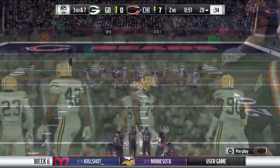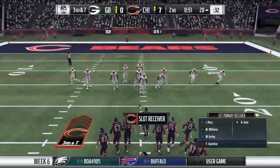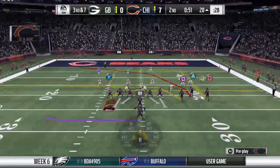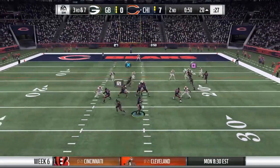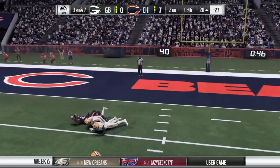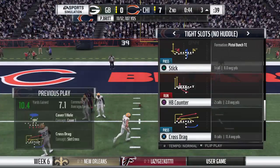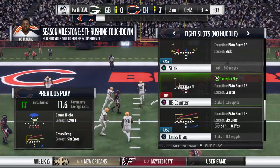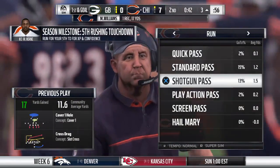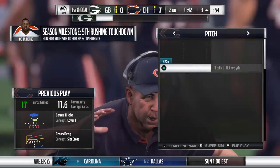Let's face it, you can run the route tree as many times as you want, get in sync, practice it, do all those things. But once you get to game speed, it doesn't always time up quite that well. That one goes incomplete. This is caught. And he will have the first down before he's brought down at the 3. Now the Bears are going to use the 2nd of their timeouts as they'll stop it with just over 40 seconds to go in the first half.